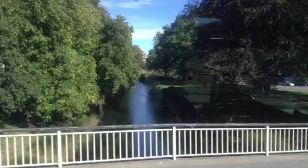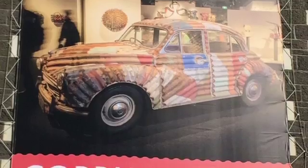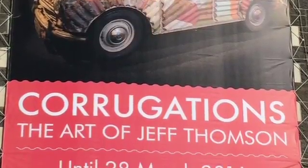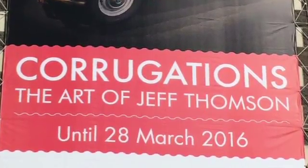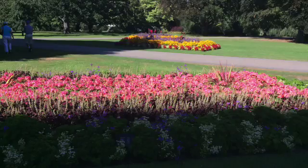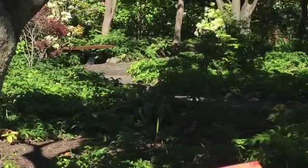The first thing we saw when arriving at the Botanics was an ad for the art of Jeff Thompson, corrugations. We didn't know his fame had spread so far. We then had a cup of coffee and went to the toilet. By the time we'd done that, there wasn't a lot of time to see the rest of the garden, which was lovely, and I wish we could have seen more.